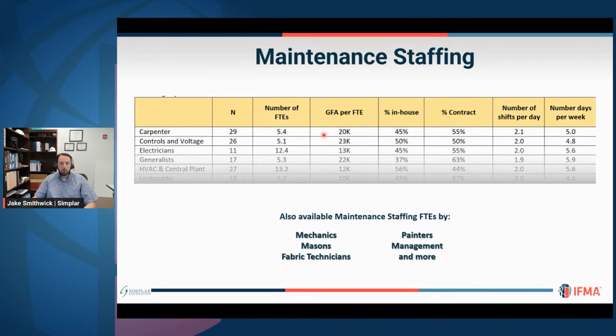And if you find yourself in a situation where you don't have enough people, in other words, your benchmarks are much higher, then maybe this is one way we can come in and provide some additional resources to make the case that we need more people.